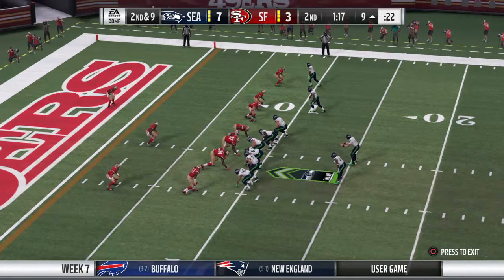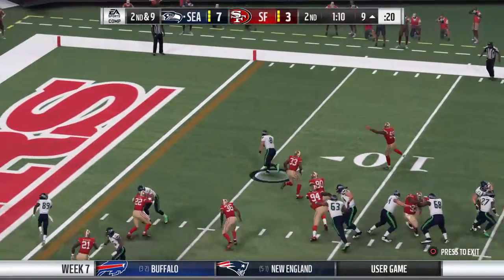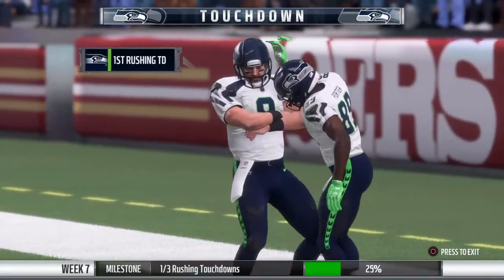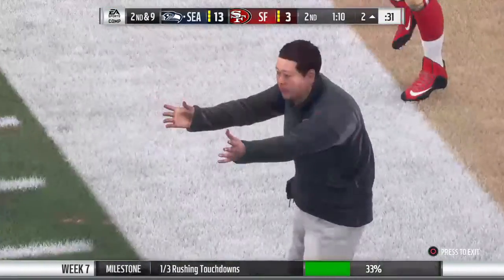Let's go. Green 39. Green 39. He'll look to throw. Gets around him, and he's going to score. It's a Seahawk touchdown. Their mobile quarterback, his 2nd touchdown of the game, 17th on the year.